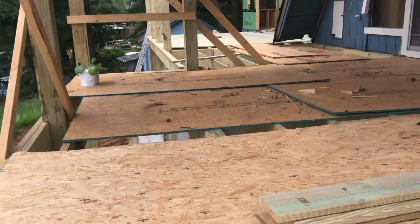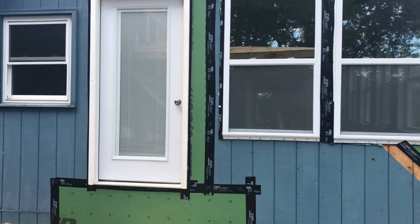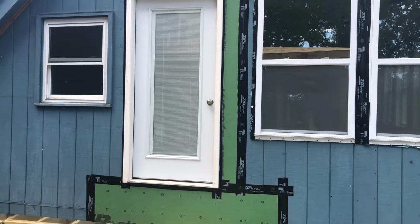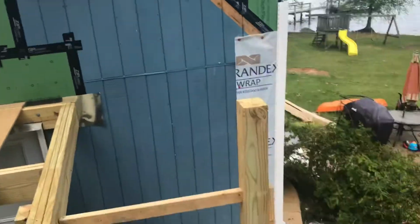Okay, so we have our stairs. We have boards here still. They are done in there. We've actually got some trim paint and primer done in there. We're gonna have the carpet installed tomorrow.